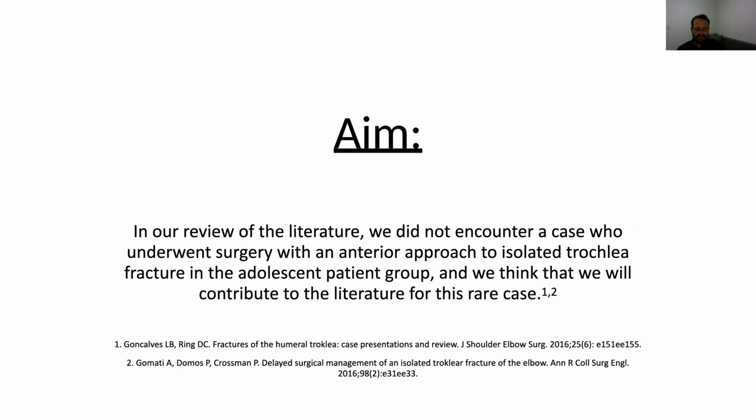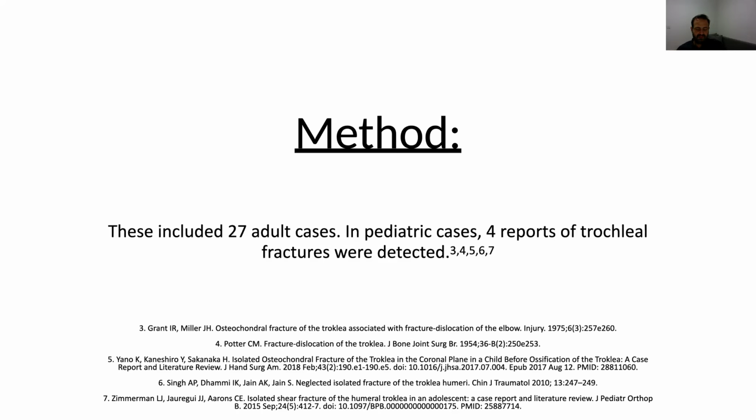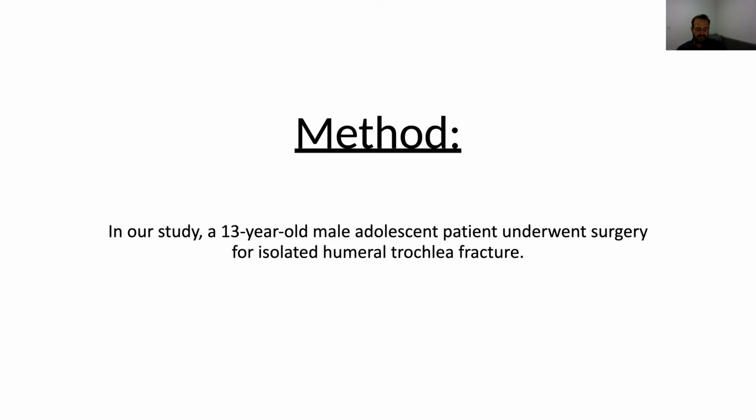In our review of the literature, we didn't encounter a case who underwent surgery with an anterior approach to isolated trochlear fracture in the adolescent patient group, and we think that we will contribute to the literature for this rare case. In the literature review, 20 reports of isolated fracture of the humeral trochlea were identified in the PubMed database. These included 27 adult cases. In pediatric cases, 4 reports of trochlear fracture were detected. In our study, a 13-year-old male adolescent patient underwent surgery for isolated humeral trochlea fracture.